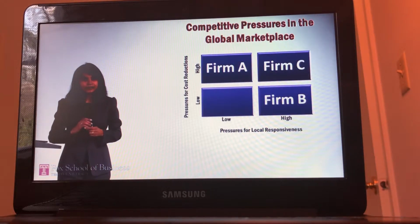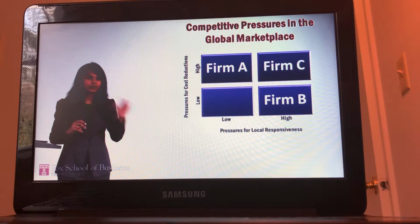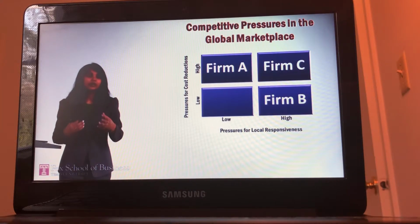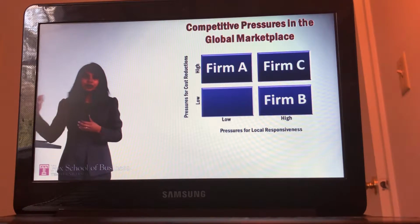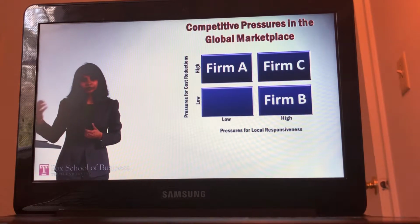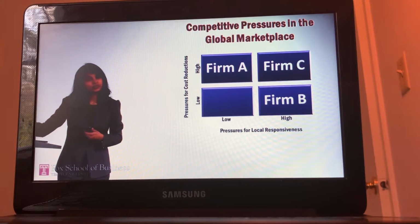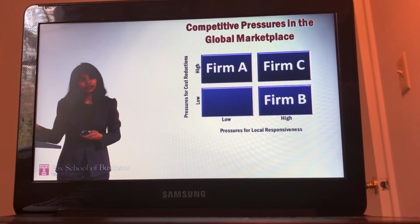Now look at what types of pressures these multinational firms face when they compete in the global marketplace. We can categorize these pressures into two categories. One is when a firm faces a lot of competition in the global market such that they're competing on prices. When you're competing on prices, you're competing on lowering your costs as much as possible. That is, there are high pressures for cost reduction. Versus there could be different types of pressures as well. For example, you are selling a product which might need to be customized according to the needs of consumers in a different market, such that there is high pressure for local responsiveness. That is, to customize your product for that market.